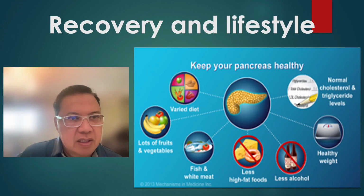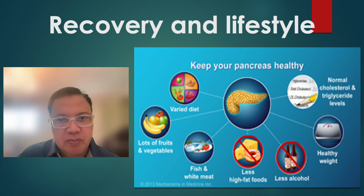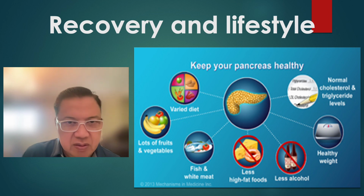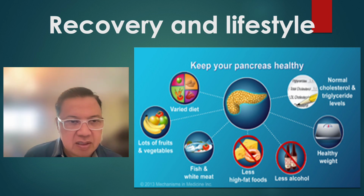And then recovery and lifestyle. Not all causes are preventable, but you can reduce the risk by moderating your alcohol consumption. You can reduce the risk of gallstones and other leading causes. And especially if your triglycerides are high, you need to start taking medication to lower them. And if you have gallstones, then you need surgery for that. You need laparoscopic cholecystectomy. Eat a healthy diet and exercise regularly. Try to lose weight.